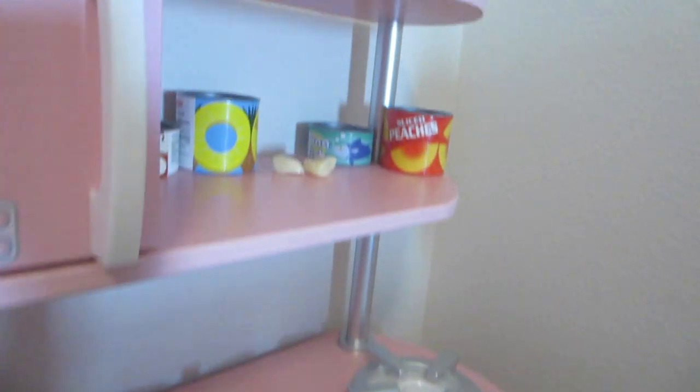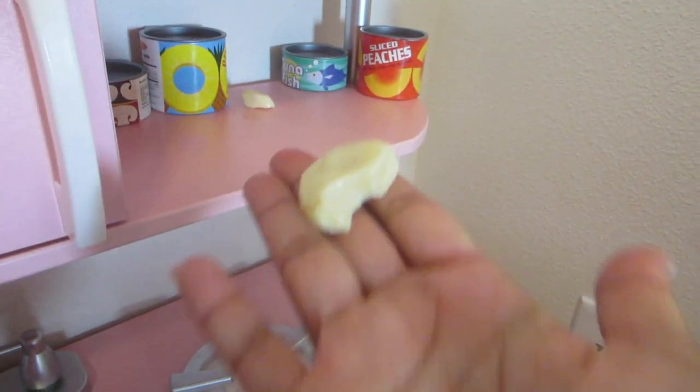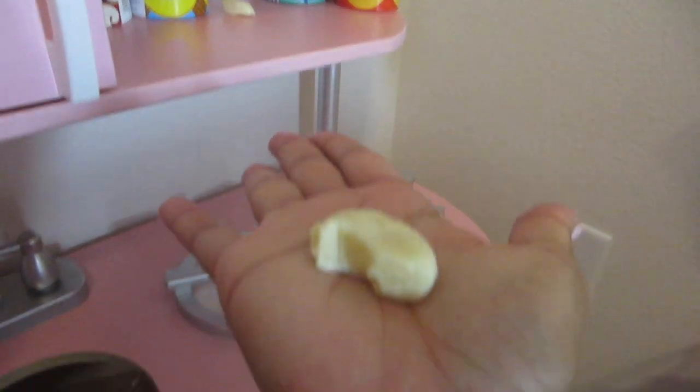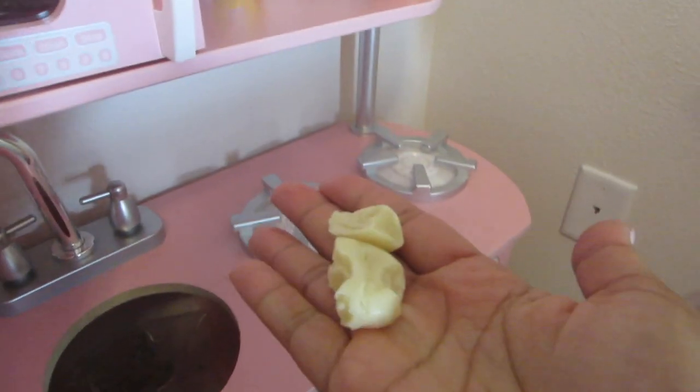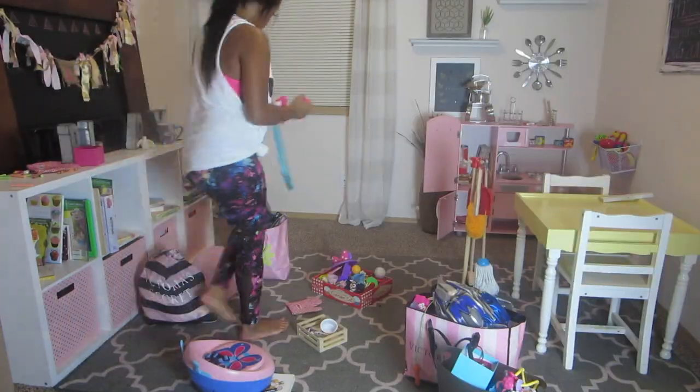And then I look up here and I discover rock hard, bitten up pieces of Babybel cheese. I am just amazed at everything I'm finding. I've been looking for this Essie bright white fingernail polish for the longest time.